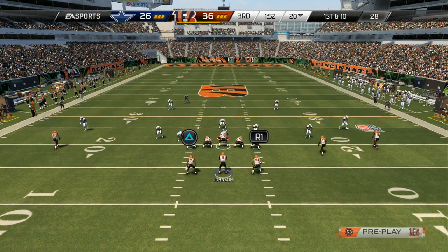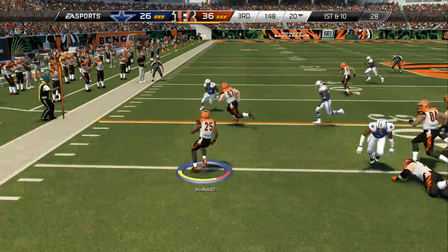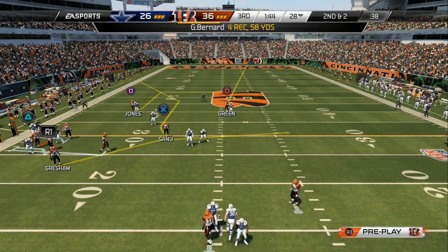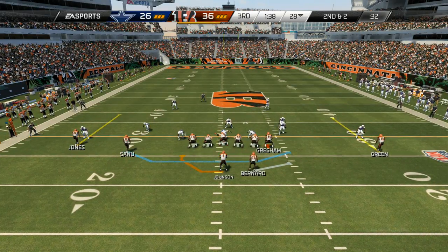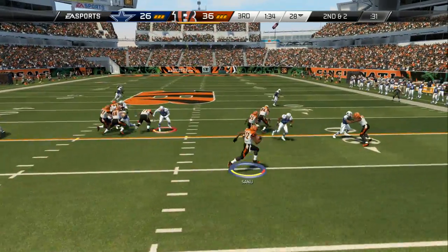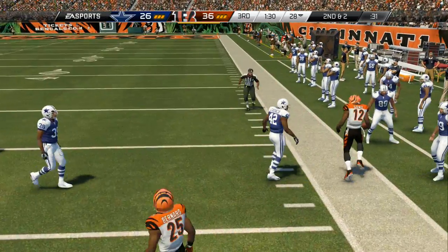Gresham's a tight end, but now shifted into the backfield. Screen play is on. He makes the catch. They knock him down, and he's still 2 yards short of the first. When the defense is going to play safe, and they don't want you to run by them, you've got to be able to throw these out routes where the receiver's cutting towards the sideline, and the quarterback stick it in there.